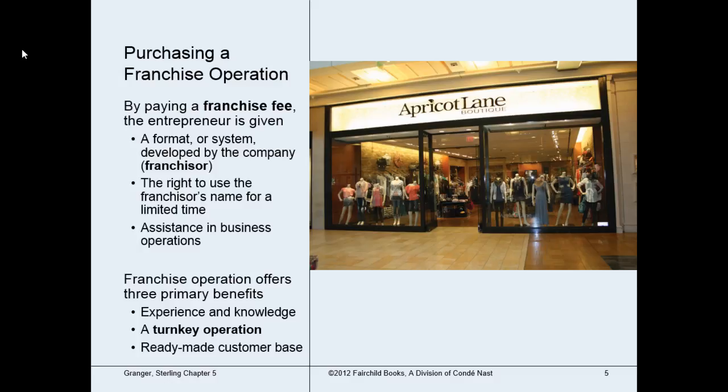Also, the entrepreneur is usually given assistance with the business operations. That could be that they help you with your personnel, with your marketing materials. They help you with management. They provide a lot of times the initial training in your operation manual. Also can help you find a location, and they sometimes offer basic ongoing support to their franchisees, such as workshops and technical assistance.